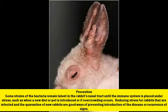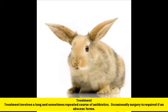Prevention. Some strains of the bacteria remain latent in the rabbit's nasal tract until the immune system is placed under stress, such as when a new diet or pet is introduced or if overcrowding occurs. Reducing stress for rabbits that are infected and the quarantine of new rabbits are good ways of preventing introduction of the disease or recurrence of signs. Treatment. Treatment involves a long and sometimes repeated course of antibiotics. Occasionally surgery is required if an abscess forms.